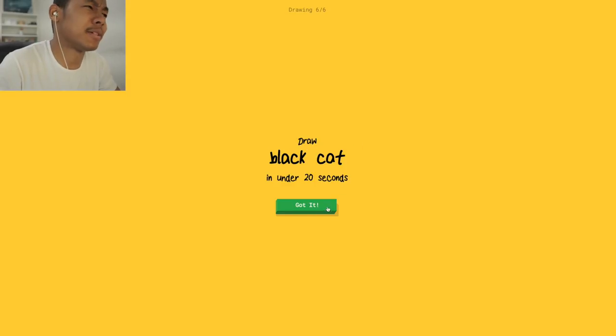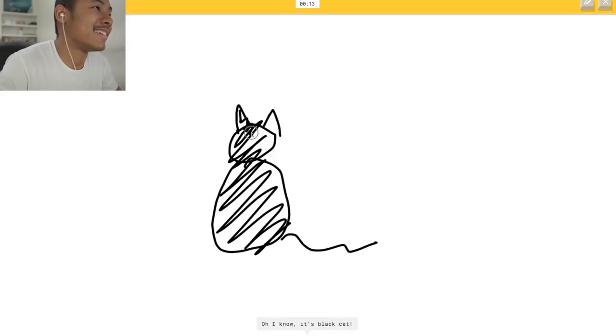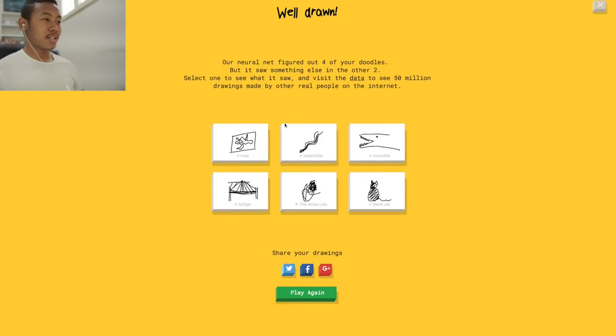Anyway, draw a black cat. Okay, let's see. I see lollipop, or snowman, or vase, or mouse. I see kangaroo. Oh, I know, it's black cat. Yes. The only ones that had trouble with were the Mona Lisa and the bridge.